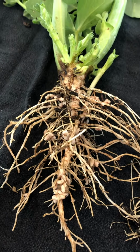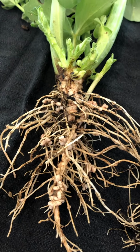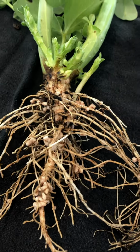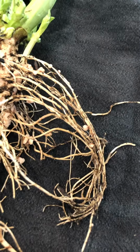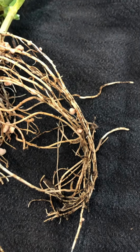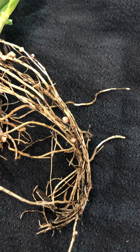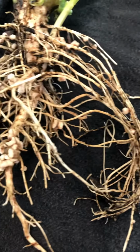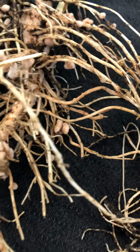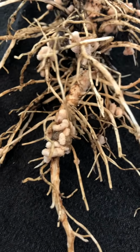You got a triple bond holding those two atoms of nitrogen together, and that is something that plants can't do anything about. But bacteria can completely process that. These little powerhouses are called nodules, and I want you to think of them as little apartment complexes for incredibly super strong bacteria that fix nitrogen.